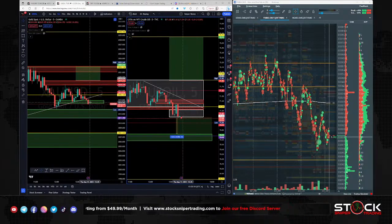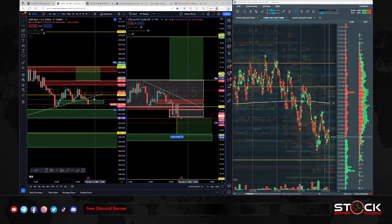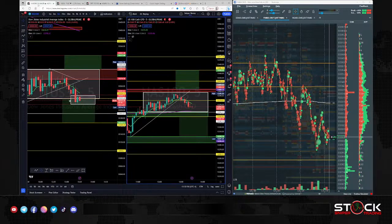Gold is losing its support right here, so it may come down to this bigger green box. We'll see if it can come in here and go back up. If it can tap in here and gold comes up, then I'll be looking for a buy above 2015. I'm watching this US 30 in this box right over here.